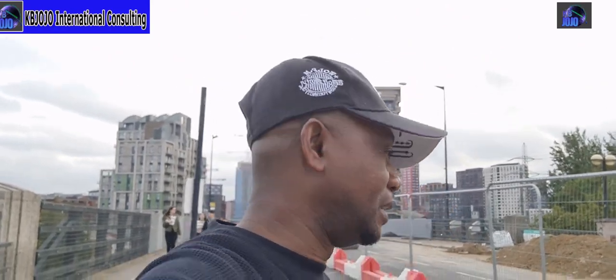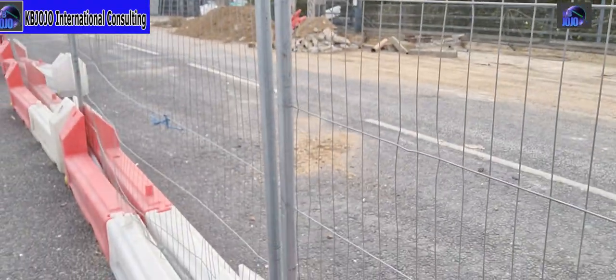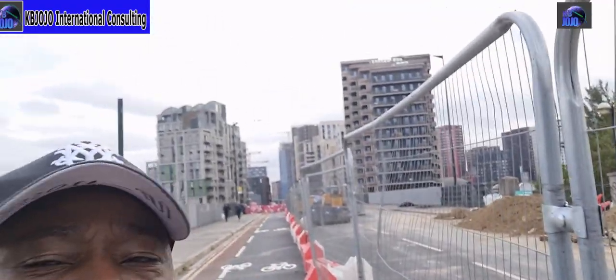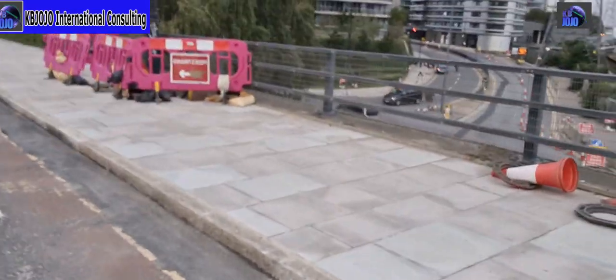So here is the spot where the transformation and the reconstruction, whatever you want to call it, a lot of road work is going on, and transformation is going to take place around here. This is Silvertown Way leading to Canning Town, and on the left you have the Silvertown area. What you expect to see is the construction of the Silvertown tunnel, which is going to be our twin tunnel.